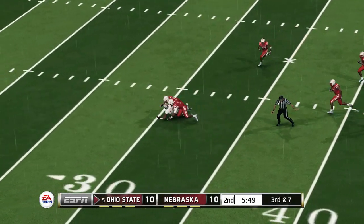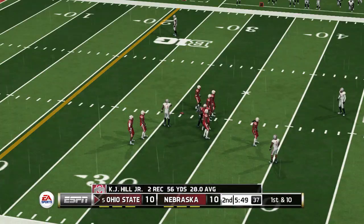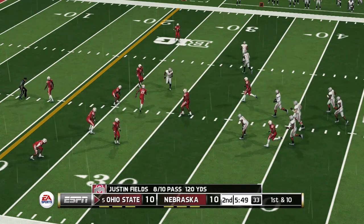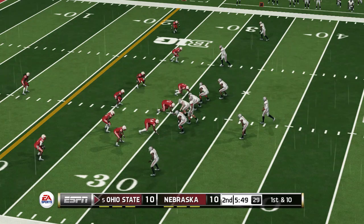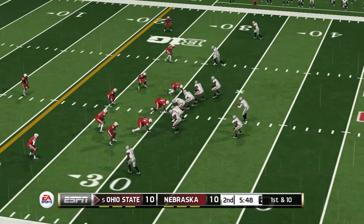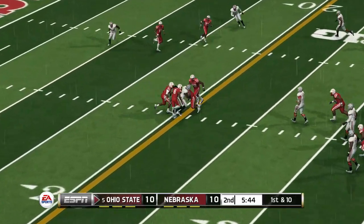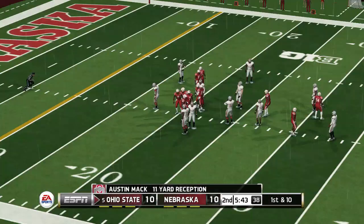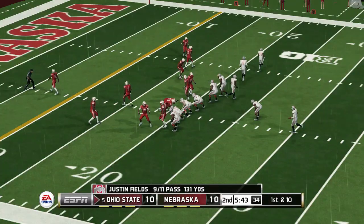Fires it out, and he's tackled at the 31-yard line. That makes it first and 10. Gets it out to the wideout, and he's got the first. And he's taken down around the 20-yard line. First down.